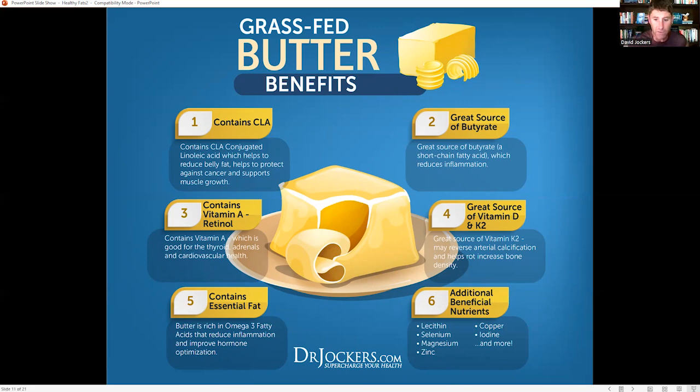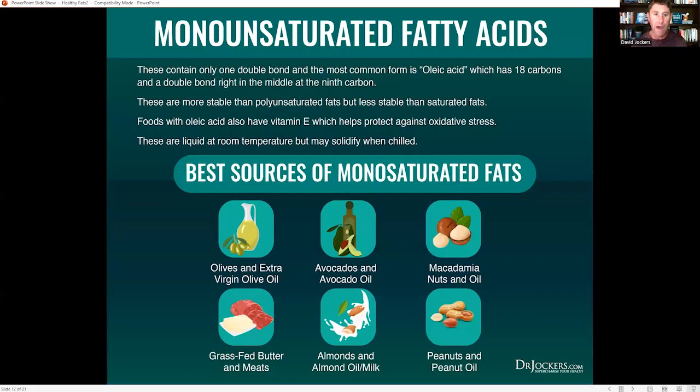Grass-fed butter also does have calcium. It also has magnesium in it, selenium, right? A lot of different compounds that help. It also has lecithin, which is a form of choline, which again is great for the brain, great for all the cell membranes. It's also rich in omega-3 fats. If we get 100% grass-fed butter, it's rich in omega-3 fats as well, which are very good for reducing inflammation in the body. Monounsaturated fats.